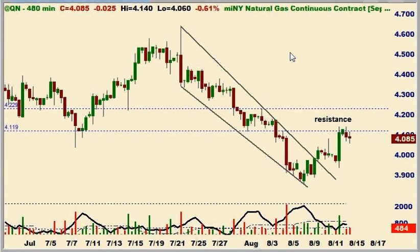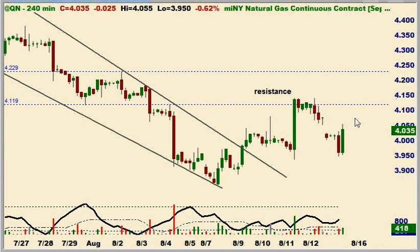And finally, natural gas. I had mentioned resistance around the 411 to 420 area, and that resistance has worked out. I did mention that if we got a corrective decline off of that area, I would consider buying it. However, as you can see here, this decline does not look particularly corrective yet. We're threatening to take out this swing low. So the natural gas one step at a time approach, hopefully is working out for you. I would wait and see and let this thing develop into a corrective decline before looking to buy natural gas. At least that's the way I do it.